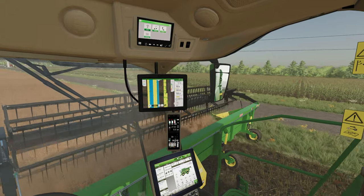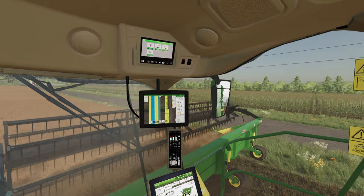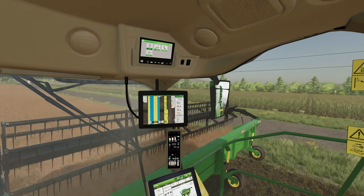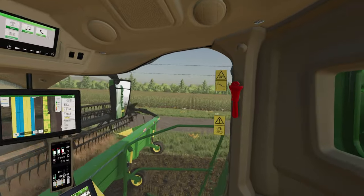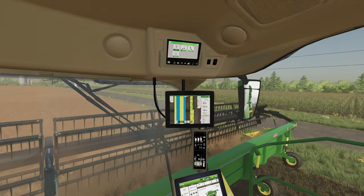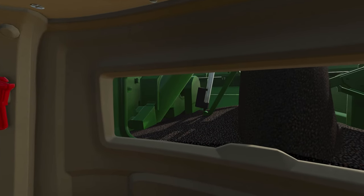Six miles an hour is not fast, but it is a pretty wide header. So it shouldn't take us too long at all. Try to get as much as we can. This field isn't very big. Well, for this header, a lot of these fields aren't going to be big, except my big soybean field back here. Oh yeah, you can see it going in there. That's pretty cool. All right. Yeah, you can see it filling up. That's pretty cool.